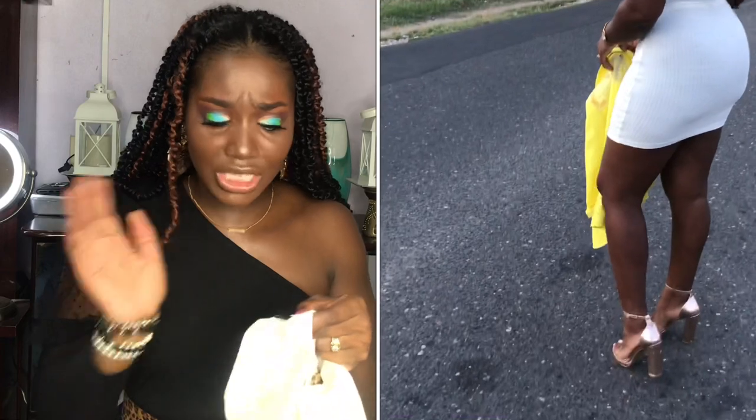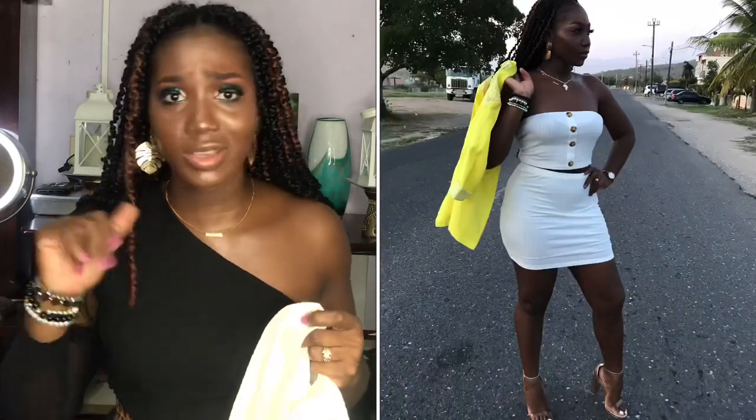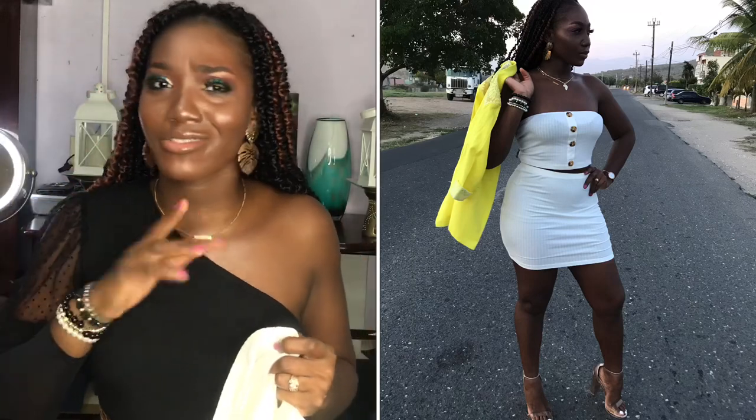Right? So this is the white, and as I said, it's the same concept, same ribbed, same stretchy. I believe I got this in a large as well, and the fit is nice, just the same. And we're going to dress it up, and dress it down, and throw things over, and put on a hat, and accessorize, and just make the thing look good.